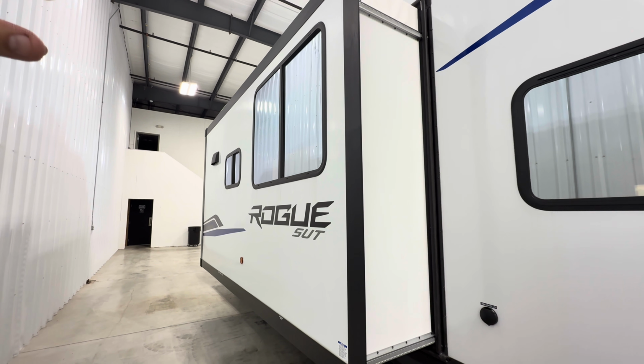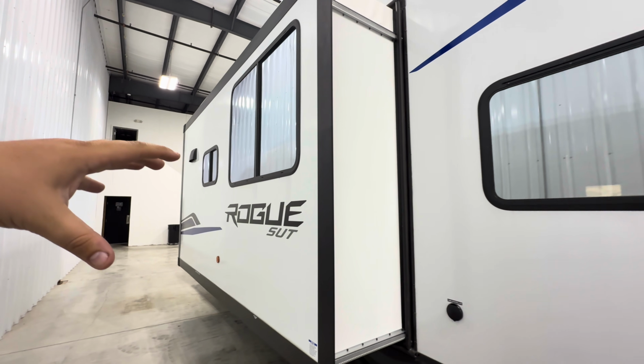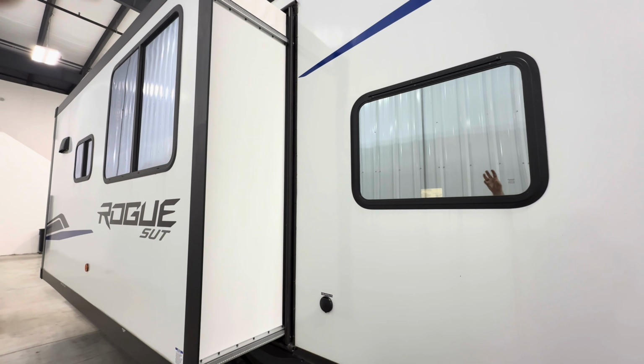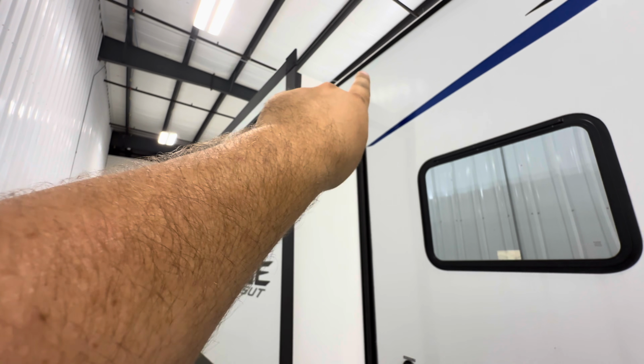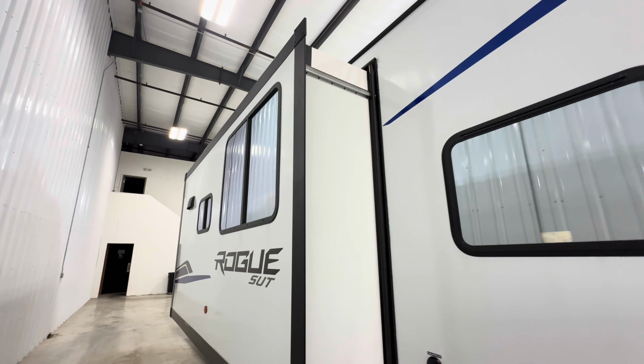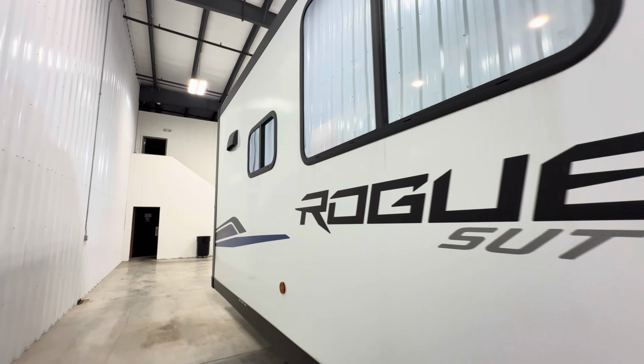So that's going to be, in theory, kind of like your sunglasses, so it'll stop the sun from coming in quite as harsh, just like sunglasses would. You are able to put a slide topper on, which will go from here to here, that prevents debris from falling on top of your unit. I would definitely recommend that.